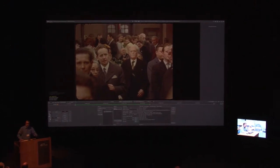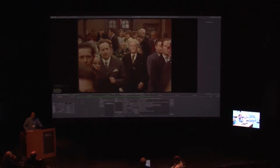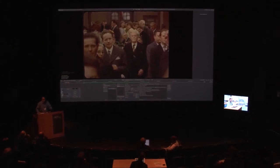No, okay, so house lights down. So, Mirek, the floor is yours.